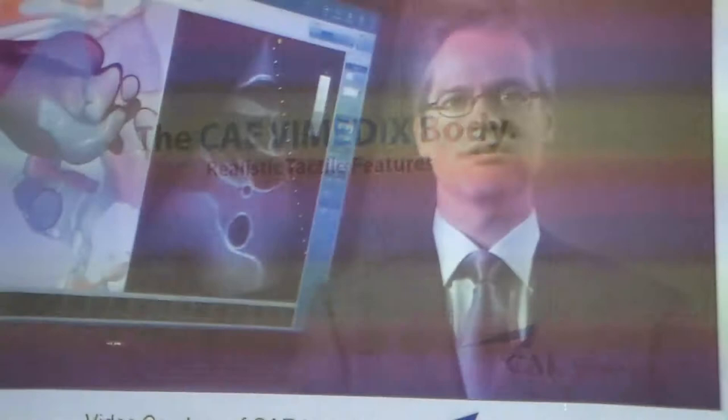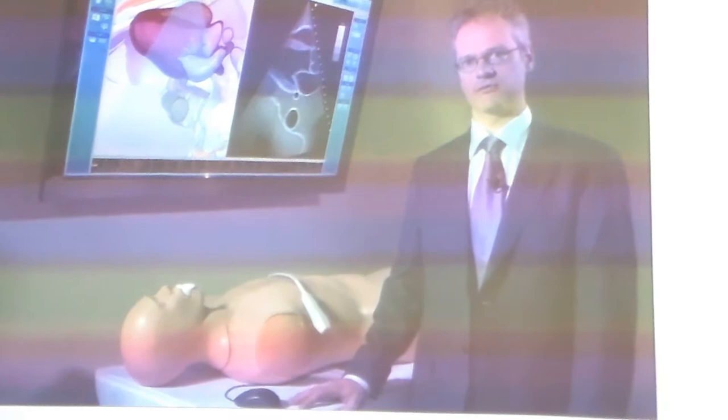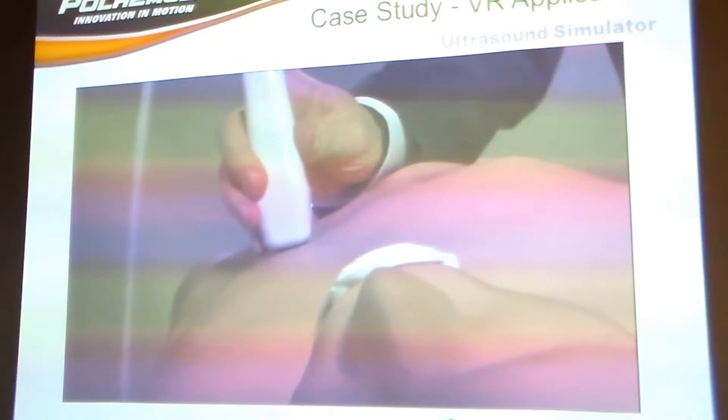I'm Dr. Robert Amiot. I'm a cardiologist, echocardiographer, associate professor of medicine at the University of Montreal. I also act as director of ultrasound simulation products at CAE Healthcare. The system was designed by physicians. For us, it was important to have a single platform, a single mannequin and a single computer supporting all the different modules that we offer, namely the transthoracic, transesophageal, and fast scanning simulation. It was also important for us to have a realistic mannequin, a mannequin with soft skin, a depressible abdomen for the fast scanning, palpable ribs that you can feel actually when you scan the mannequin with your probe, and also an upper GI to support the transesophageal. We also wanted the major bony landmarks to be palpable on the mannequin so that you really have the feeling of scanning a real human being.